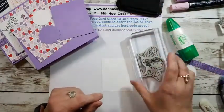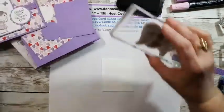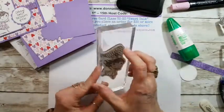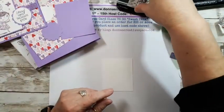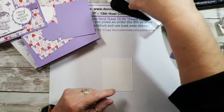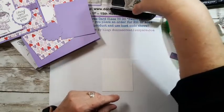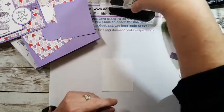photopolymer that we need. So I'm going to ink this up. This is the Girl Die. Now, this isn't a normal block I would use, but all my blocks are packed up because I'm going to offer a class. Well, I'm going to offer a couple classes. Same class, but at 2 different times at this weekend away.